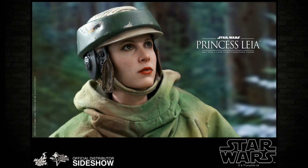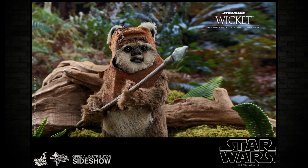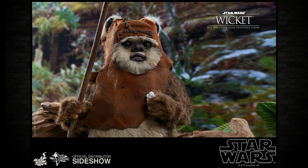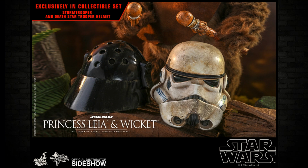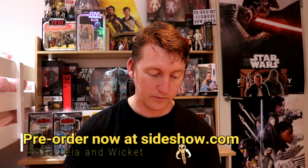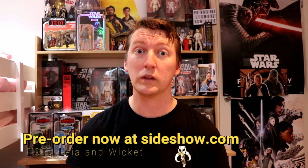I love it. And the Wicket, you can get that one as well. The little furry teddy bear, they did that so well. That looks fantastic. And the thing about this movie masterpiece one, you can buy the both of them together in a set, and you get the Death Star Trooper helmet, the black one, and you get the Stormtrooper helmet, and you know, you can play the Ewok drums on it. Fantastic. You don't get full size ones, you get the ones that will fit for Wicket to play. Excellent. Very pricey, coming soon later in the year.